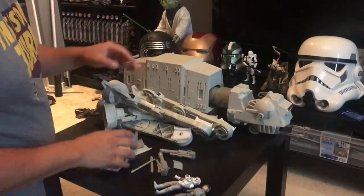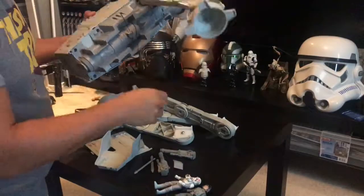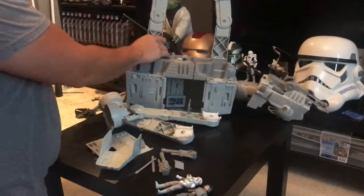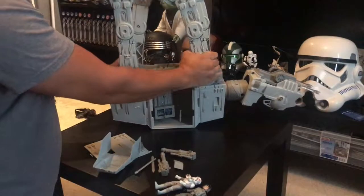Alright, so let's put this bad boy together. I think I'm going to start off with the good old legs. They kind of slide in the bottom here, and then you slide them into here. Snap. There's 1. Let's put this together this side. There's 2. And the other side here. There's 3. And there's 4.